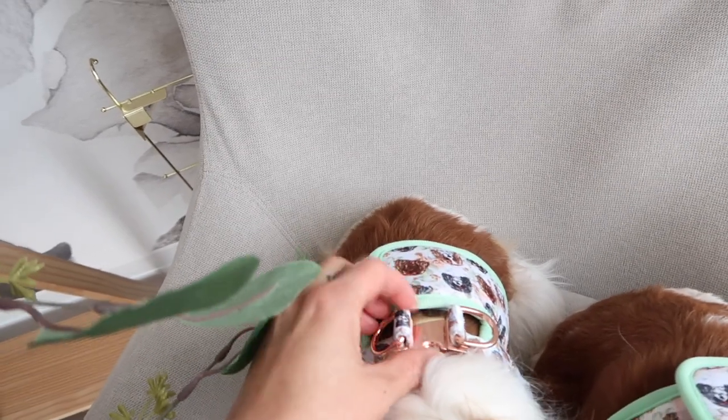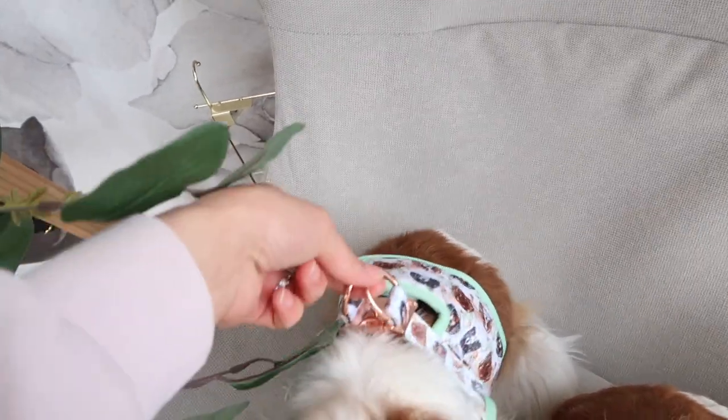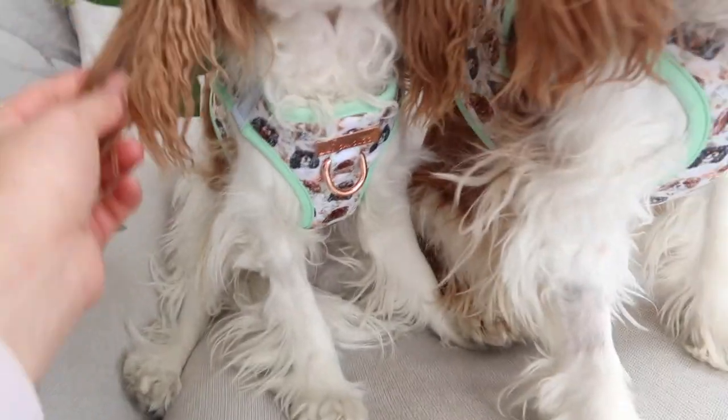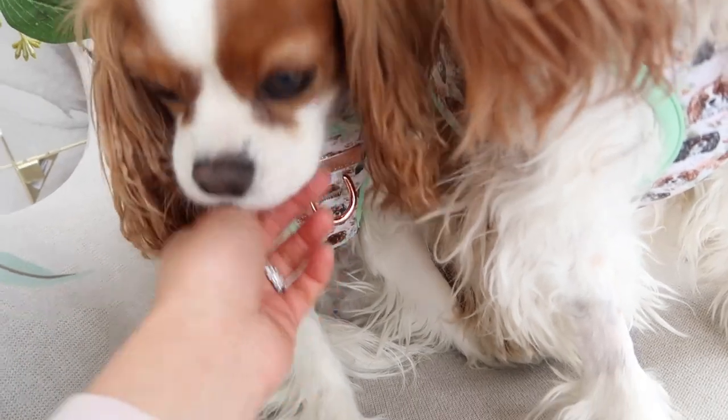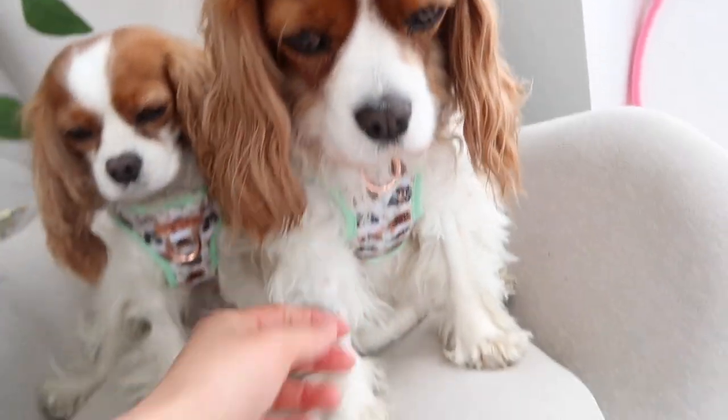You have a Velcro in the back, a buckle here, double D rings here to attach the leash. You also have a ring in the front. If your dog tends to pull, you can attach the leash here and it helps with pulling.